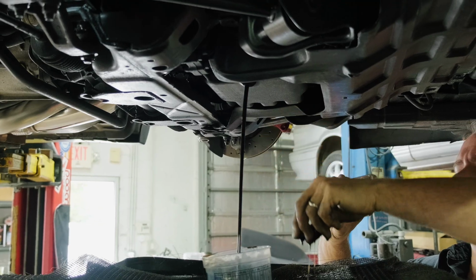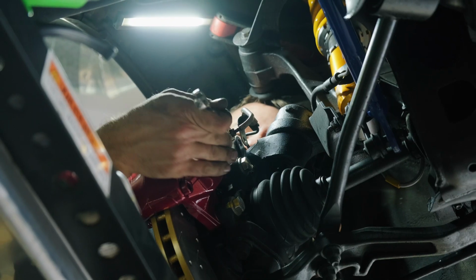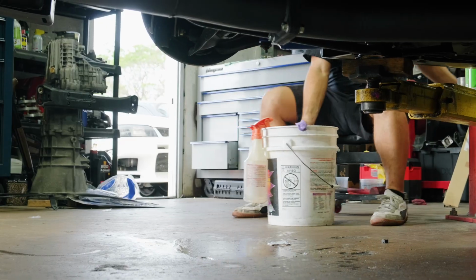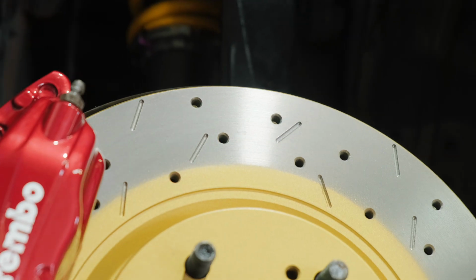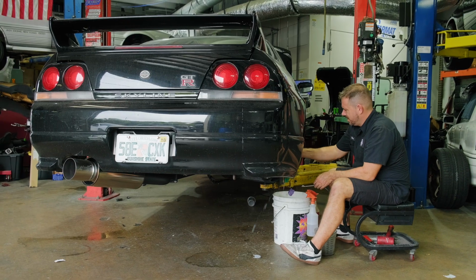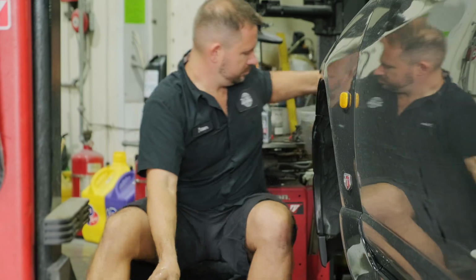Tires, wheels, brakes. We refurbished the calipers, painted them the really, really nice red color that we do in-house, and just kind of get all the fluids freshened up. But again, the car is so nice, I didn't have to do much, which was the best part about this build, is I didn't have to do any of the boring stuff that nobody wants to do. We just got right into the fun stuff.